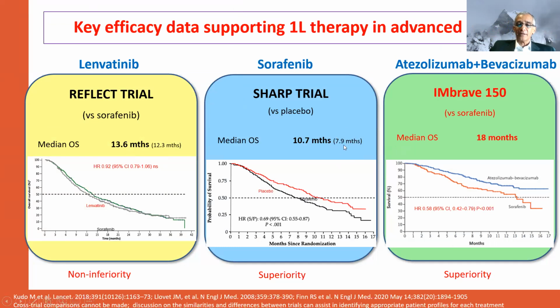They used to live for about, on average, 8 months. And if you took sorafenib, you lived for an extra 3 months on average. This trial was done much later, and this compared sorafenib and lenvatinib. And you can see we got better at treating because we were treating patients in MDTs. And you can see these 2 drugs are exactly the same, sorafenib and lenvatinib. Between 2007 and 2017, you can see the survival had improved from about 10 months here to about 13 months.